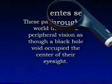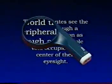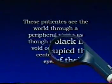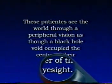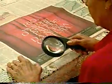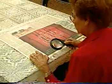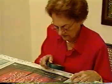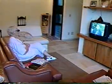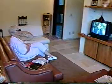These patients see the world through the peripheral vision, as though a black hole void occupied the center of their eyesight. An incurable disease, macular degeneration is the leading cause of vision loss for people over the age of 60, and the treatment proposed is the use of magnifying and telescopic glasses, usually with a very low success rate.